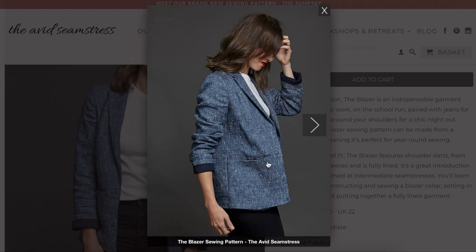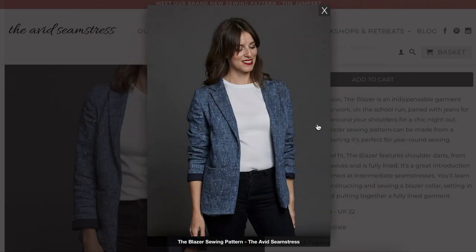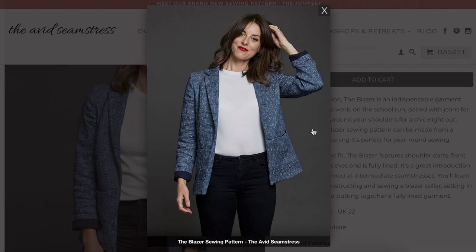Yep, here's your little welt pocket. You have a notched collar. The sleeve looks really good. This is the lining that's peeking out. Yeah, I mean, this seems to fit her really well. This isn't intended to be buttoned, I don't think. So I'm pretty sure that it's the way that it's fitted, it wouldn't close very well. But that's part of the gig, you know, that it's that slim tailored look, but that you would never button it.